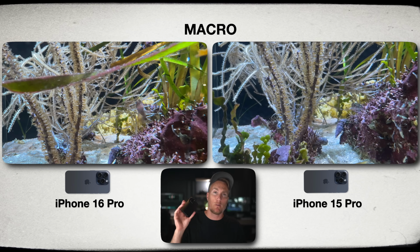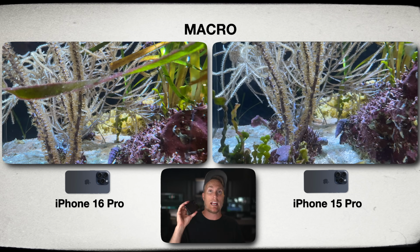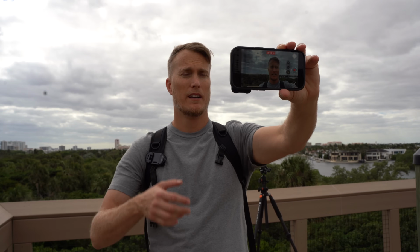The iPhone 16 Pro has a new microphone, which is supposed to sound like what you would get in a high quality mic in a studio setting. So let's take a listen and see if you can hear a big difference.